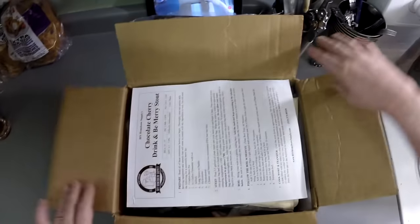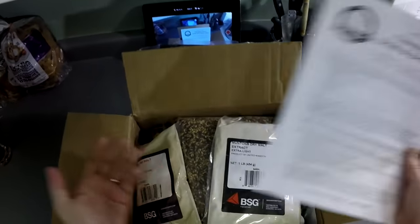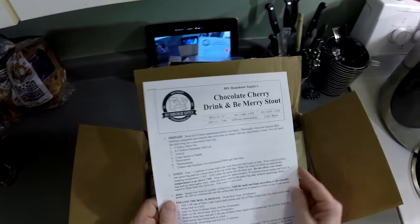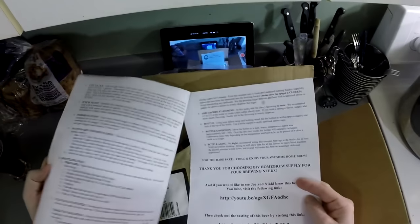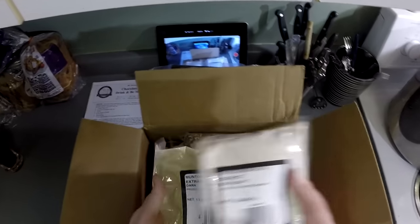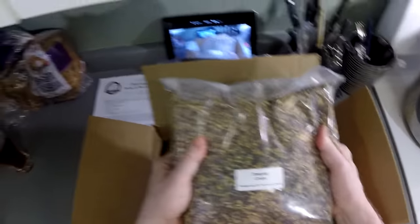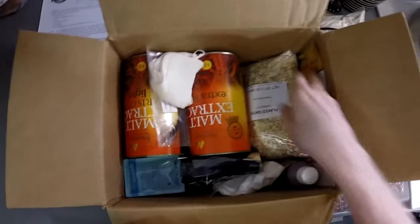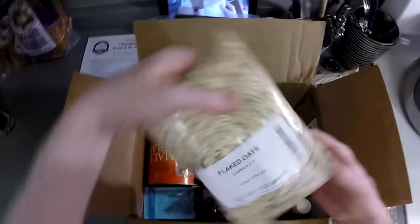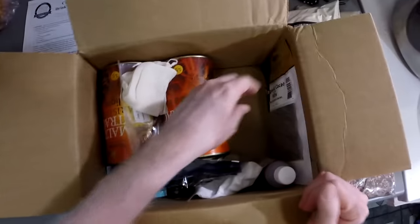All right, I've actually already looked inside this box, so I know what's in here, but the way they packaged it, I haven't even put it all back in as well as they did. But this is the instructions. Of course, you should always read those first, which I have. Set those aside. We got some dry malt extract, some extra light, and some dark. All right, we've got some grains. Awesome stuff there. Also, we have these, which are flaked oats. I have never brewed with these before, so I'm really looking forward to that. Really good stuff here.